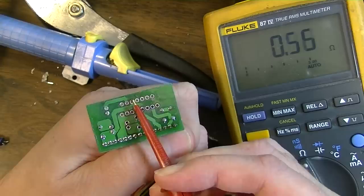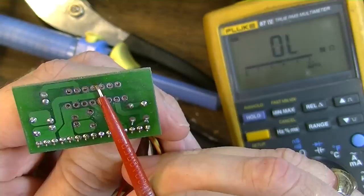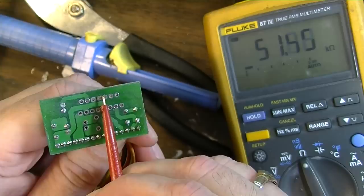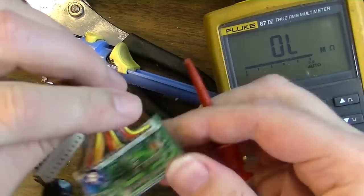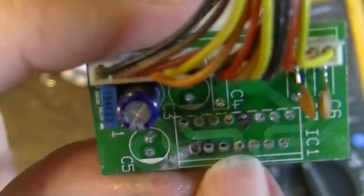And the thing is, here's what I found. If I put my lead right next to it on this pad, look at that. I had 50K there for a second. 55K. 50K. You see that? That should not be 50K. There should be nothing there, because if we look at this, this is 1, 2, 3, 4 pads over. 1, 2, 3, 4. And the only thing it's connected to, it is connected to a lead that's going over here to this pad, but nowhere else.